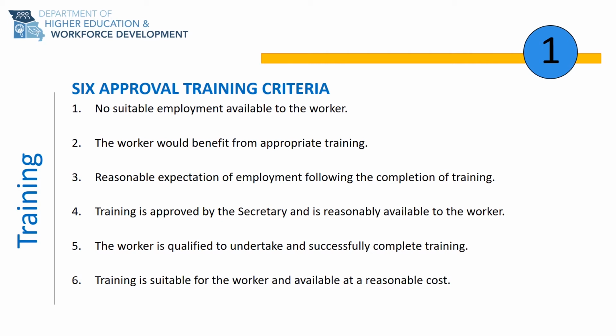Criteria 4. Training is approved by the Secretary of Labor or the United States Department of Labor and is reasonably available to the worker. For this criteria to be approved by the Secretary of Labor, the training provider must be an established institution that will offer a credential that meets the market need. Training that is reasonably available to the worker means that the training provider should be within your commuting area or 10 miles from your home. When there is no suitable training within 10 miles from your home, transportation or subsistence costs may be considered as part of your training plan.